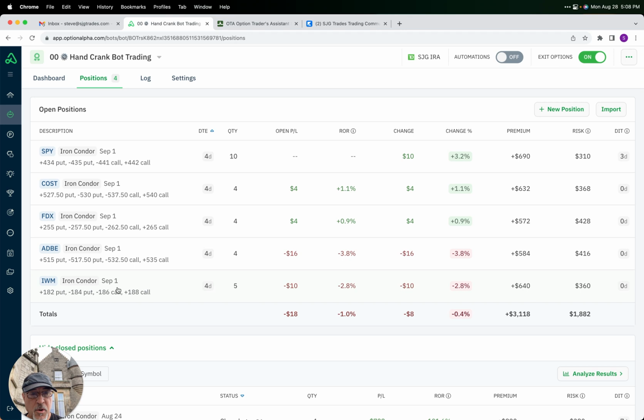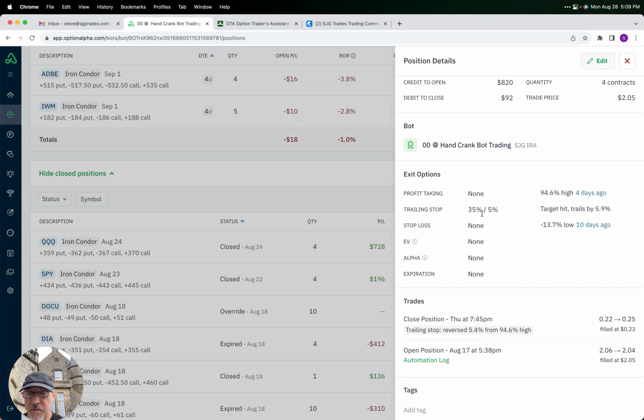That's how it got there. So I had a trailing stop at 35%. So once I hit 35%, I wanted to close this thing out if it pulled back 5% from that 35%. In my new one, I changed it to 6. No big deal one way or the other. But look at this. So I was willing to accept 35% profit here. But this thing just cranked along, never had a pullback in the P&L until it got all the way up to 94.6%. At 94.6% profit, it had a little bit of a pullback, so it took me out at that point.